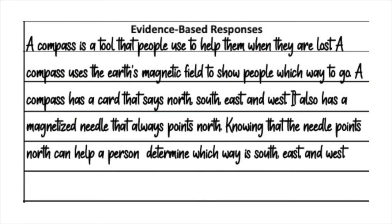In my response, I wrote, a compass is a tool that people use to help them when they are lost. A compass uses the Earth's magnetic field to show people which way to go. A compass has a card that says north, south, east, and west. It also has a magnetized needle that always points north. Knowing that the needle points north can help a person determine which way is south, east, and west.